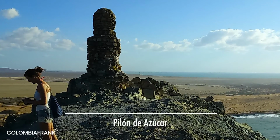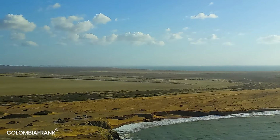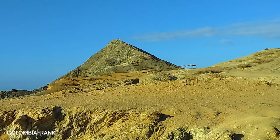You can go to the Pilón de Azúcar. This is like 20 minutes driving. You can hire one of the local moto boys, moto taxi. And on the back seat, you drive there and use a hat because the sun is very strong. And take a swimming suit because there's also a good beach with some waves, which is cool. And from the Pilón de Azúcar, you have a great view, you can take pictures and selfies. That's an awesome place, you should visit it.